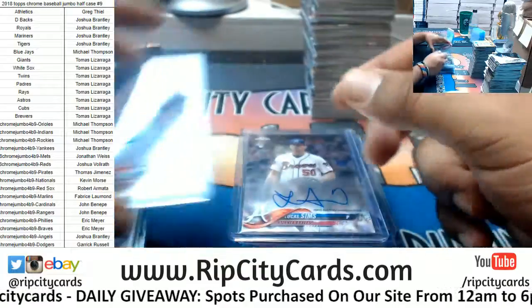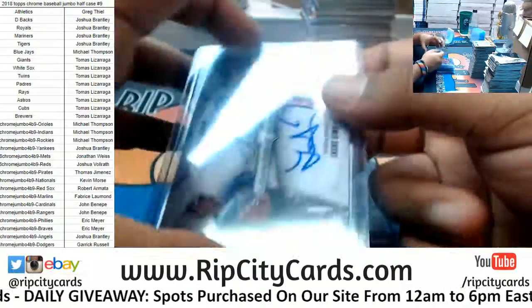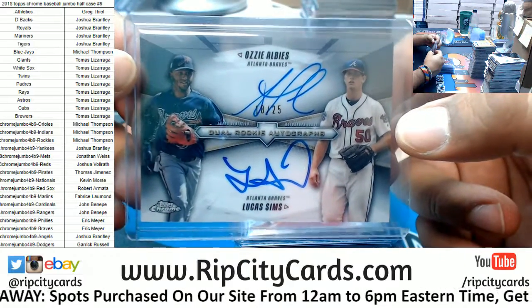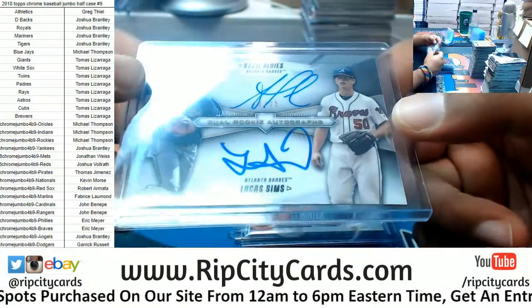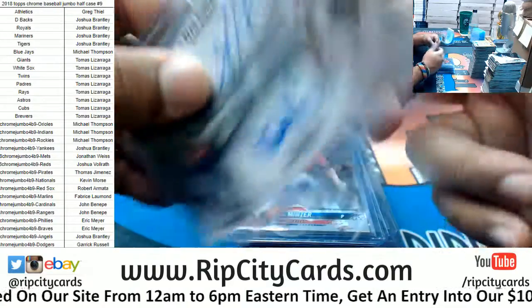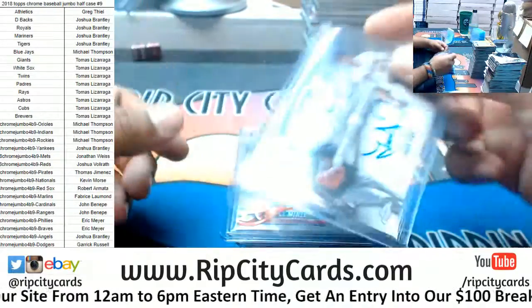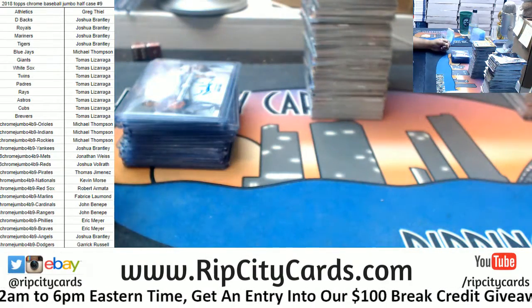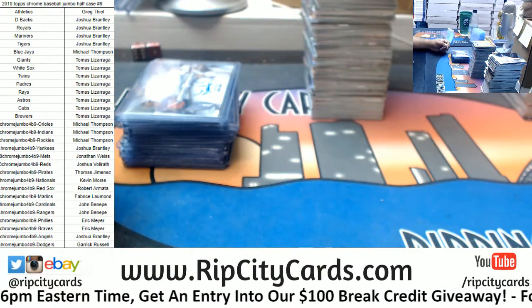Sims Braves, Minter Braves, and also for the Braves, Ozzie Albies and Lucas Sims. Numbered 18 of 25 dual rookie autographs on card two. Pretty sick hit. And that is it for the break, y'all. Thank you very much. We'll get it out to you.